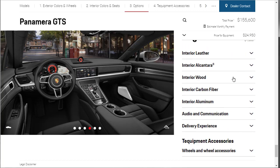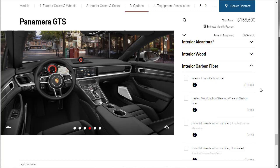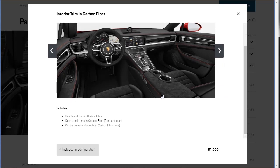What else was there? There's interior Alcantara. We're skipping over it. Interior wood. We're skipping over it. Interior carbon fiber. I'm interested in that. Interior trim and carbon fiber. Let's see what that looks like. Do they show it? They didn't show it, but we know that we have it. Let's go ahead and hit information, and they can tell us.